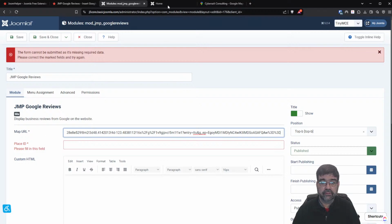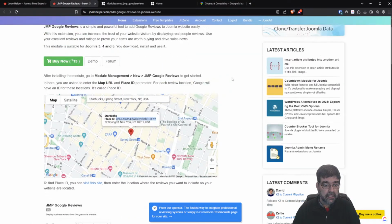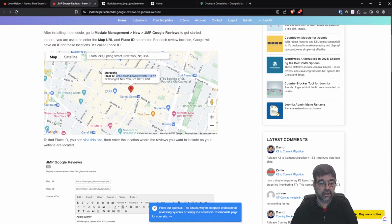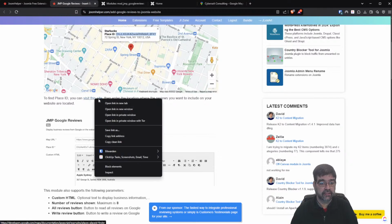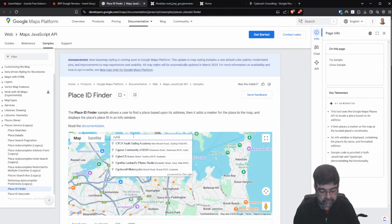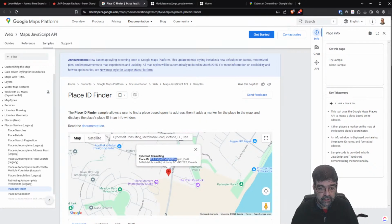The ID of the business, which I think is, now this is tricky. Let's read this here. Oh, start. Okay. After installing the module, go to module management, new JMP Google reviews. Get started. The map you're on, place ID parameter. For each review location, Google will have an ID for these locations. It's called place ID. All right. To find place ID, visit this site. Okay. Place ID finder, and I go CyberSalt Consulting. Oh, look how easy that was.